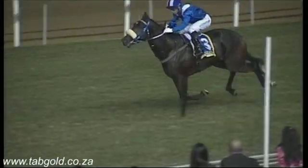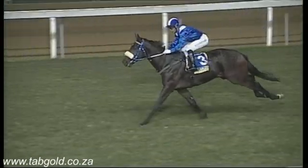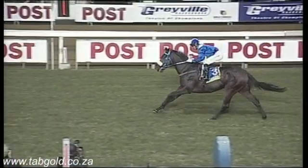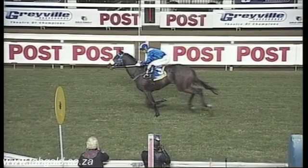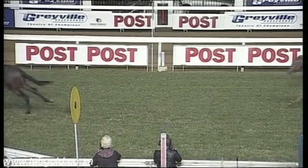Well, the first 2 races won by Australian breds, and this one's by O'Reilly. And this is MUWAARY. You'll see under the hands was travelling oh so sweetly. I loved the way he went down to the start. Nothing seemed to faze him. Looks like he's got a very nice temperament. He's now won 2 out of 3, and he wins it by about 4 or 5 lengths.